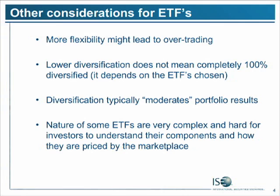Diversification typically moderates your portfolio results, for good or for bad. And a lot of times when I'm teaching options, it's the same thing. When I'm teaching option spread strategies, I might say to someone, these vertical spreads are going to moderate your results rather than buying a call or a put. Because if you're buying a call or a put and the asset goes up a lot or down a lot, depending if it's a call or a put, well, that is going to be a big advantage.